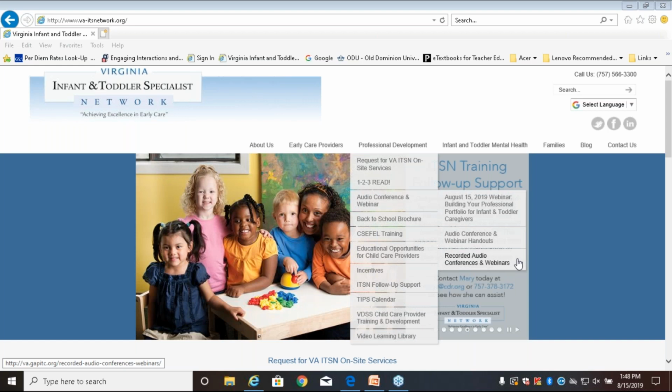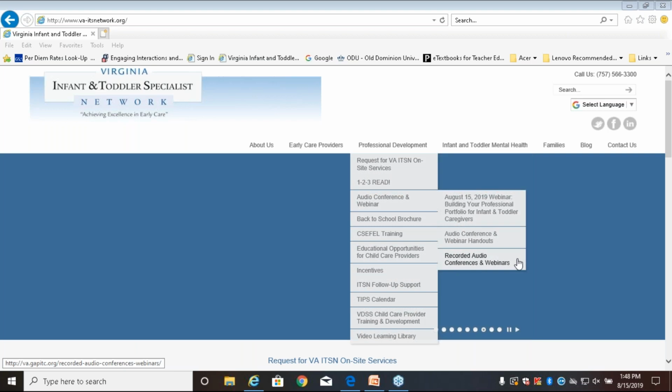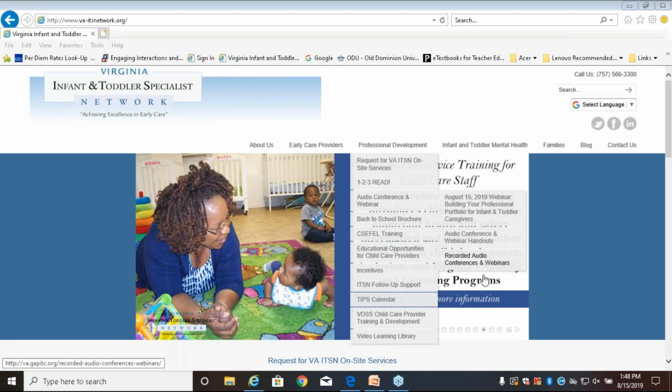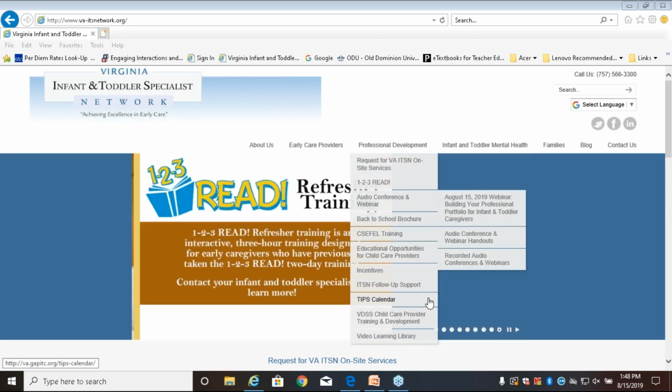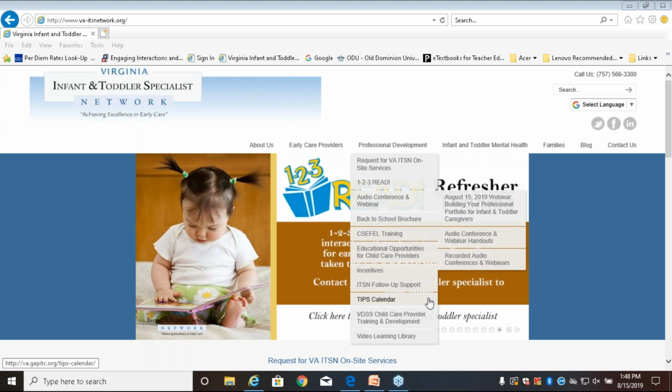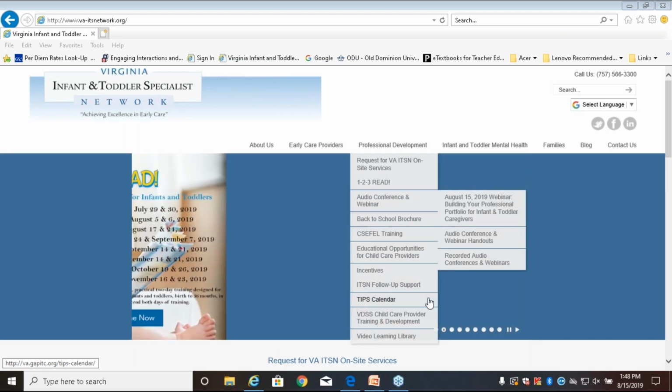The other resource that I wanted to share that we share constantly and we want everybody to know about is that tips calendar. The tips calendar is the Virginia Department of Social Services website calendar that lists all of the trainings that the Virginia Infant and Toddler Specialist Network is offering throughout the state. So if you're not familiar with that tips calendar, that's a great place to go and kind of plan out your professional blueprint if you're looking for different trainings for this year.